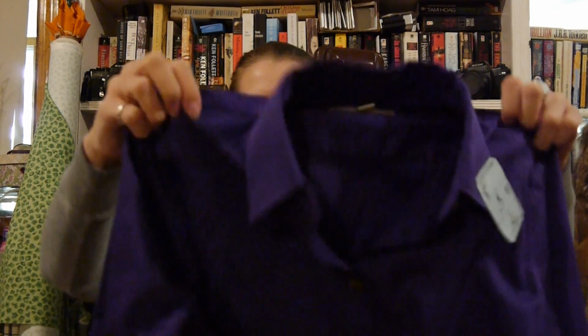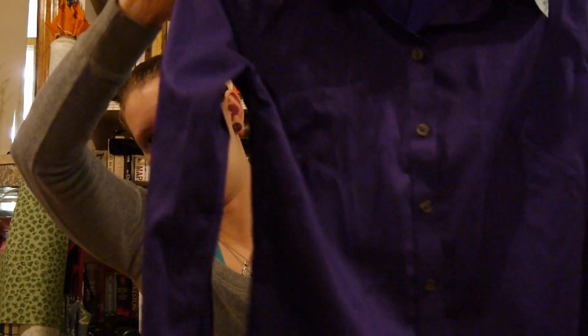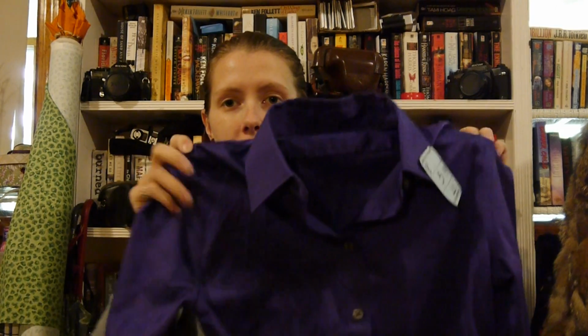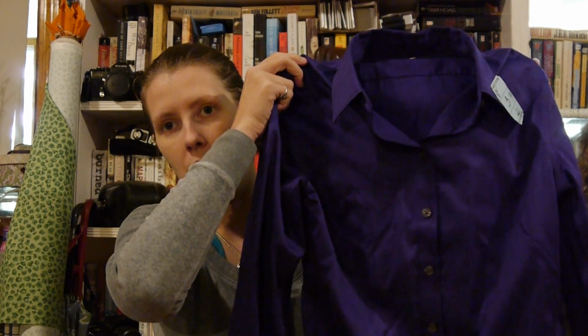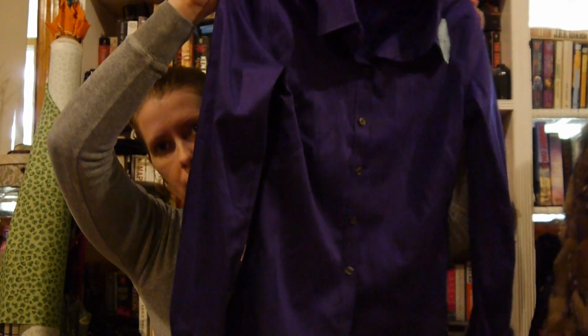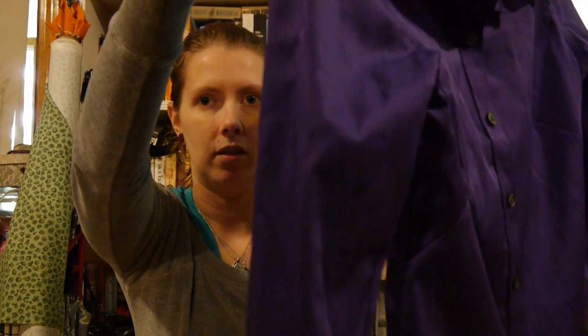And then the last clothing item I bought from there is this Banana Republic. Almost everything I bought there was Banana Republic dress shirt. And this is one of the wrinkle-free shirts, so you don't have to iron it. Not that I ever iron any of my shirts anyway. But it's in this really pretty royal purple color, which is kind of showing up blue, it looks like. But it is actually purple. Oh, now you can kind of see that it's purple. But anyway, this one was marked $3.99, so I only paid $2 for this shirt because it was a blue tag.